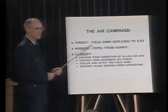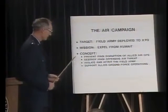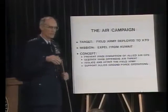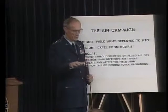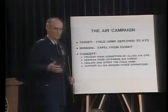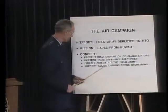"Our target was the field army deployed in the Kuwaiti theater of operations. Our mission was to expel that army from Kuwait. On the air side, our concept really is summarized here. First of all, we knew we needed to operate in Iraqi airspace, so he was going to have the home port advantage. We had to penetrate into his territory. To do that, we had to take apart and disrupt his ability to stop us from coming in. In other words, we had to disintegrate his integrated air defense setup."